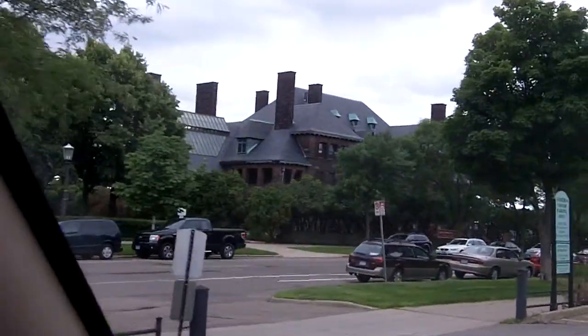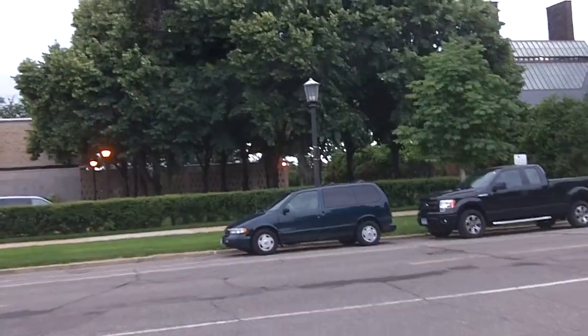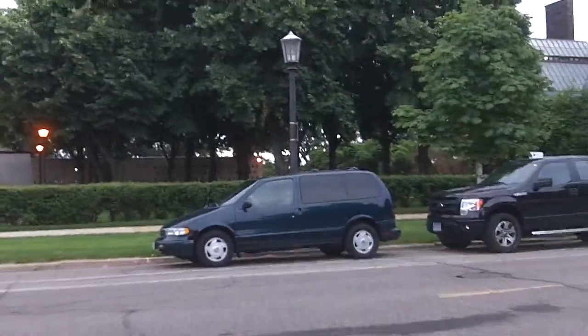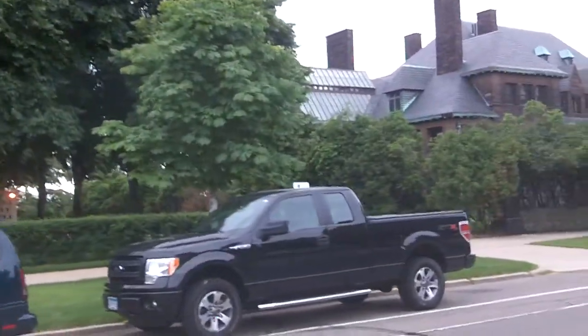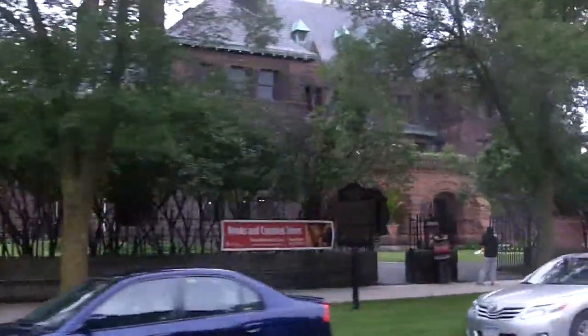Interestingly, as we pass through here, this red stone building on the far side of the trees, if you've heard of James J. Hill, the railroad baron of Minneapolis in the Northwest, this was his house. Now it is a historic site. They do tours. Pretty neat.